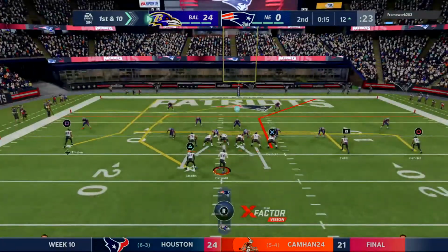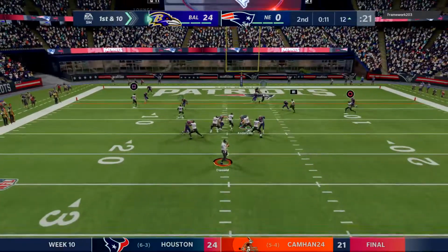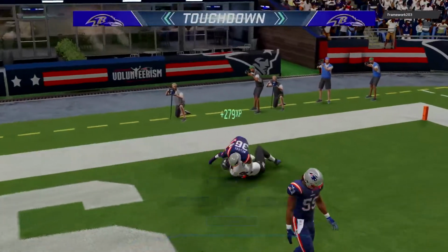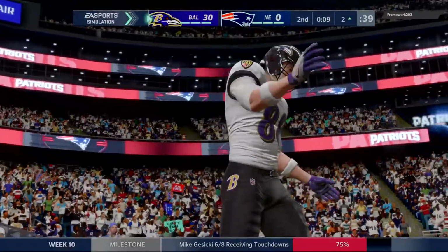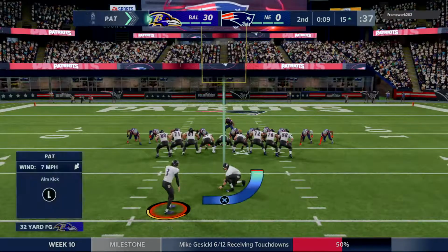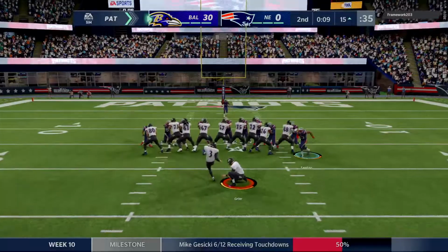From down at the 12, it's 1st and 10. To the air again, Darnold. And this is caught. Touchdown, Baltimore. Complete to Mike Gesicki in the final seconds of the first half. And this offense continues to pour it on. And that's a lead that excites a team as they head into the half. Good way to finish things off.